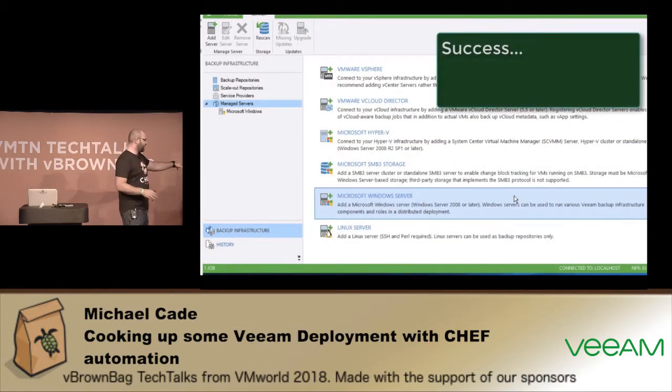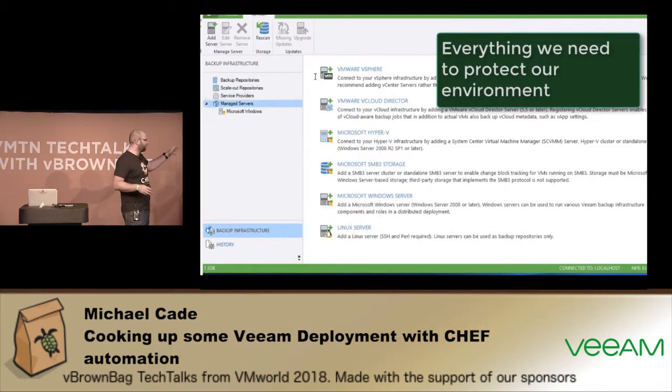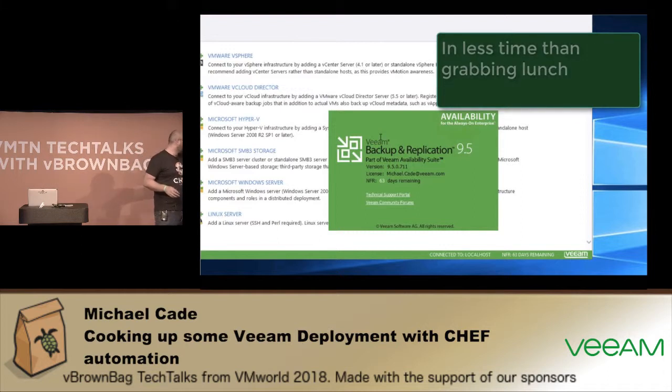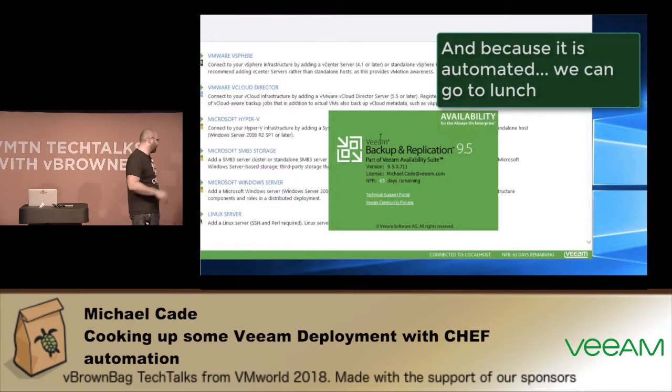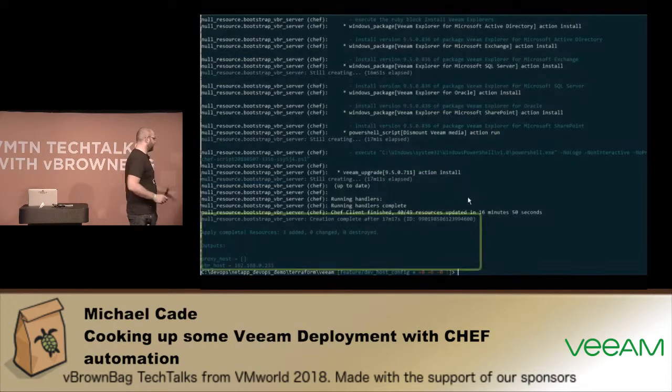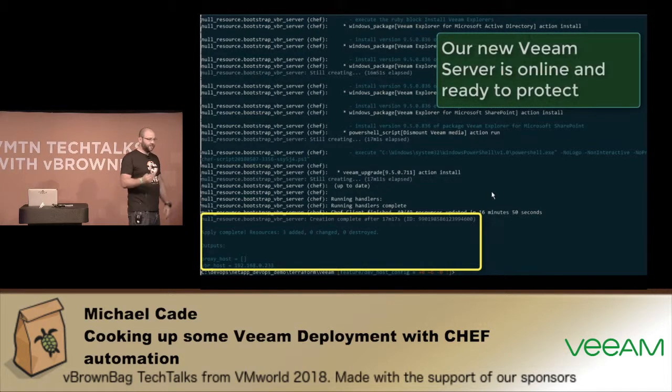But now, if we dive into that machine again, you'll see that this is just a very standard build of Veeam along with our license. Also notice that 9.5.0.711. So that's 9.5 update 0 or update 1, I can't remember which one. But that's end to end. That's now Veeam installed, and we could literally point that to our vCenter server and start protecting virtual machines.